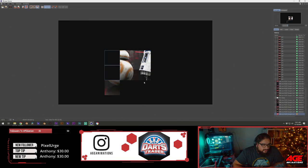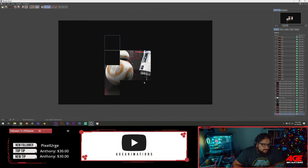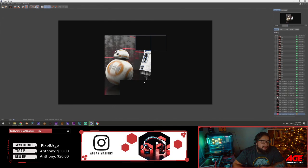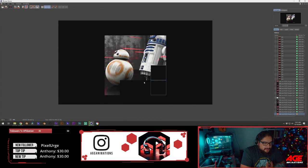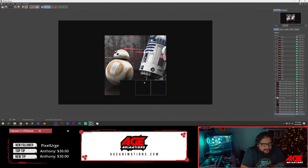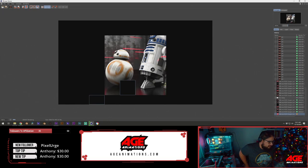I can also fake the lasers in a way, but I'd have to create another cutout of BB-8 and R2-D2 just so I can get that back of them laser shot. It's a little extra work that I'm still learning with Redshift.